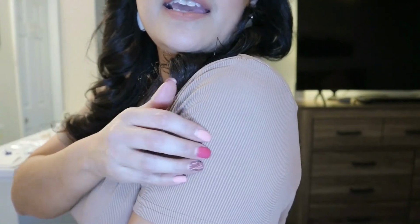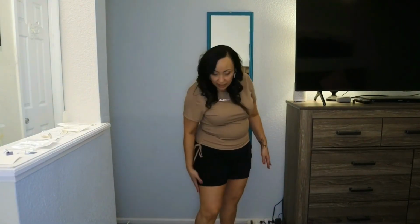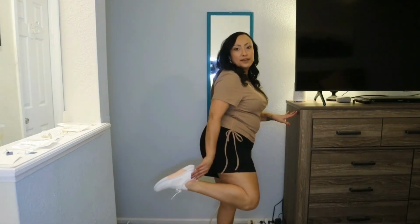This is part of the regular size, and I believe I got a large, but I will double check. And it is just very pretty. I don't know if you can see the detail of the material. Very comfortable. And then I paired it with these black jean shorts from my Walmart haul as well, and they are super comfortable and stretchy. And I put them with the white shoes. However, they would also look good with these shoes as well.